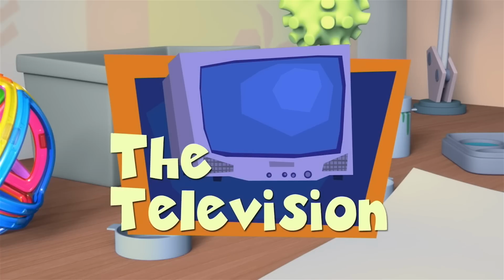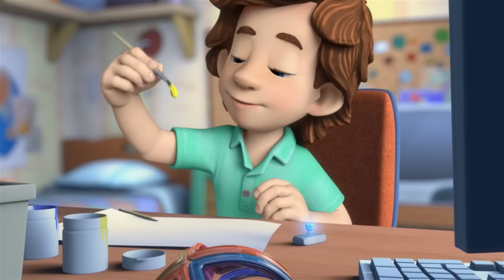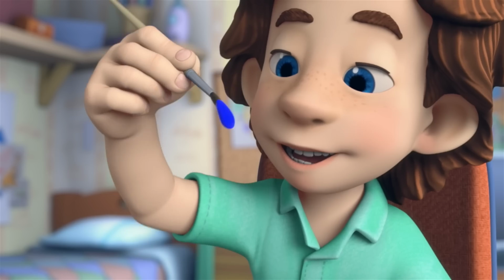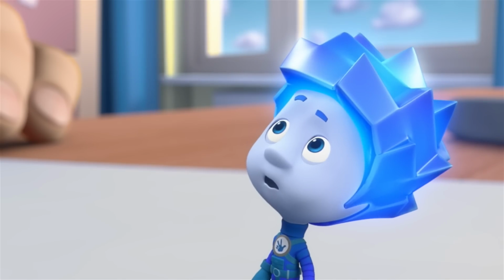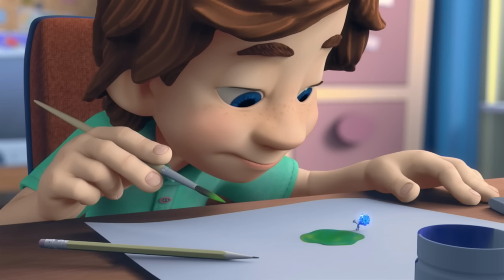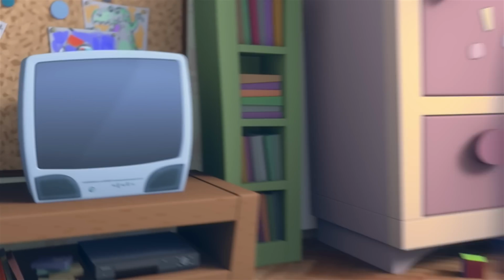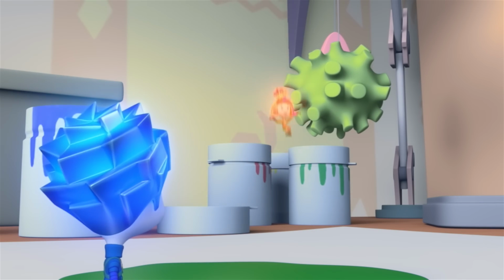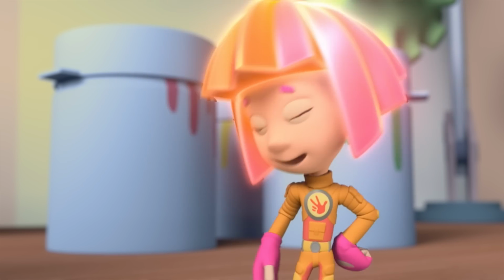The television. Now watch carefully. First I put some of the yellow, then I add some of the blue, mix them together, and now we've got the color green. Isn't that great? Class! And it's not just paint either. Your television works by mixing colors too. Really? No way. That's embarrassing. Nolik, you should know that by now. We live inside of that television, together with Papas and Masya. Come on.